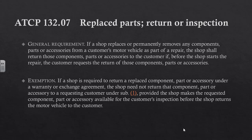The customer requests the return of the components, parts, or accessories. So that kind of got a little bit jumbled in there. Just break that down. You must have on your repair order a statement that says, do you want the parts that we have replaced on your vehicle, or would you like to inspect them?